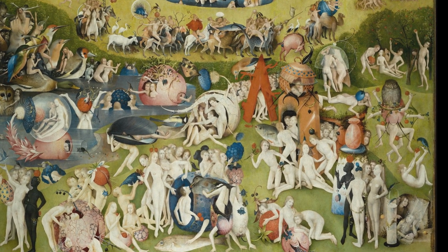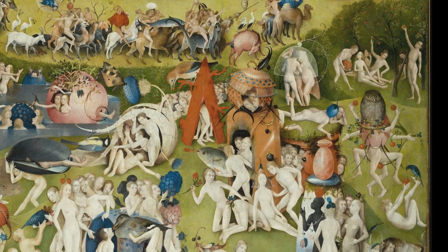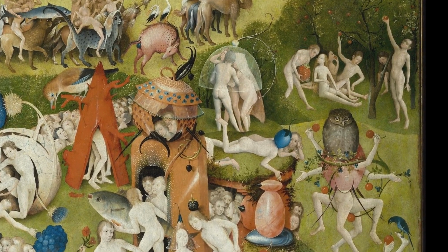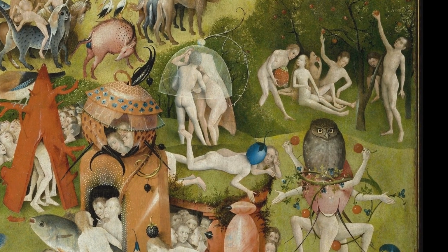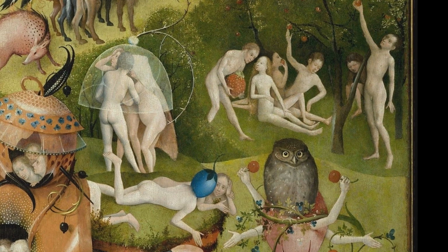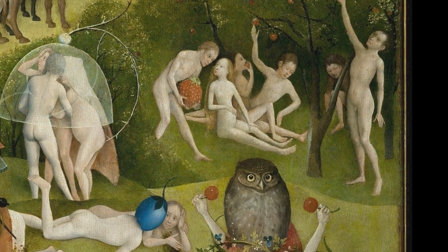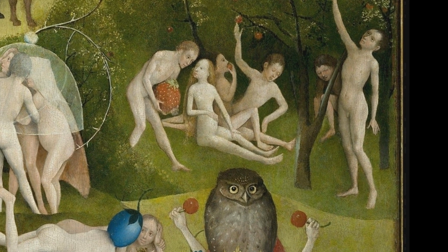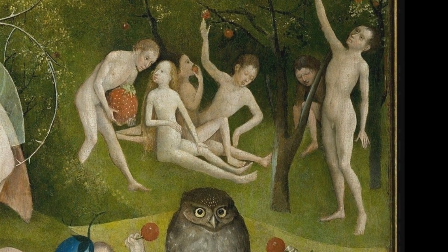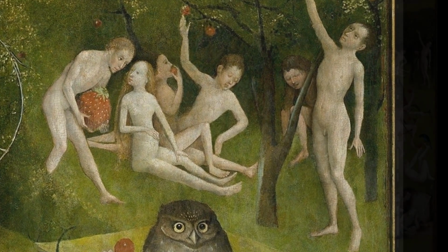At the top right, a group of 6 figures, seemingly 3 couples, are in a grove of trees. One man presents a large strawberry to a seated woman, while beside her another woman is in the act of eating a red apple or cherry-like fruit. Another young man on the ground beside her reaches up to pick another fruit from the tree above him. To the right, a man stands and picks another fruit, while behind, a woman sits on the ground, somewhat removed from these actions.